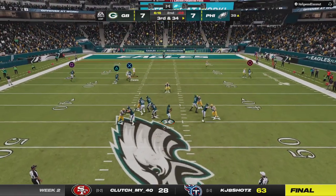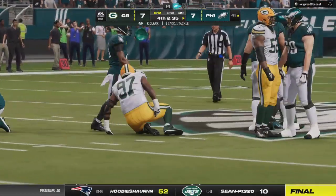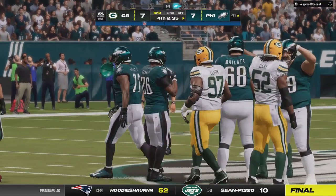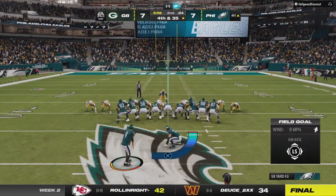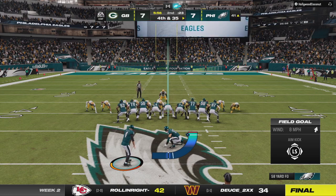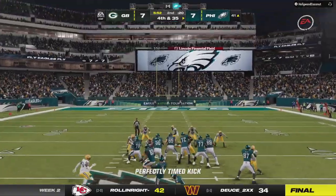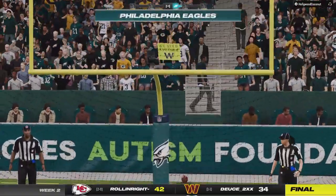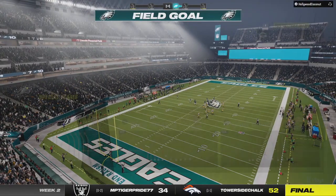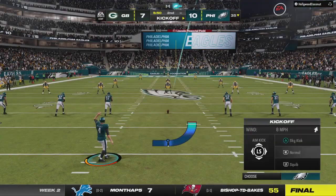Now on third and forever, he'll look to throw. And he's going to go down again. Kenny Clark, that's now back-to-back sacks, and it brings up 4th down. Here's Jake Elliott. Career long, by the way, for him, 61 yards. And I tell you what, he got it from 58. That had lots of leg behind it. And they take the lead here now at 10-7.